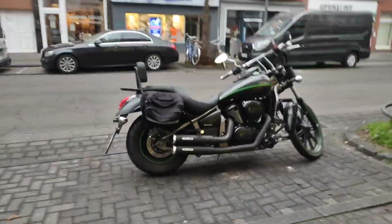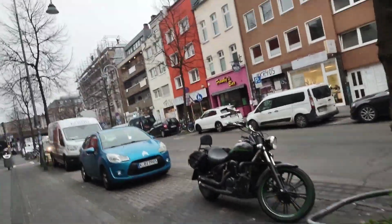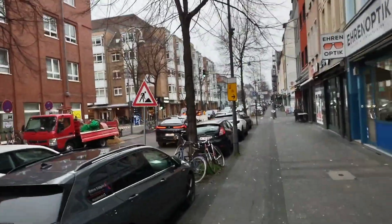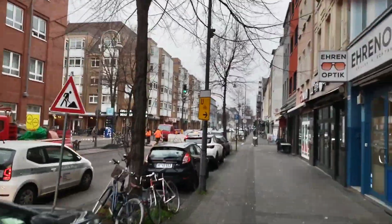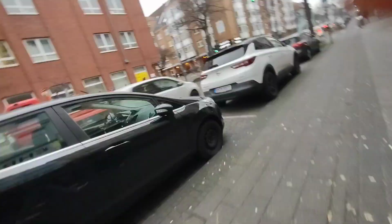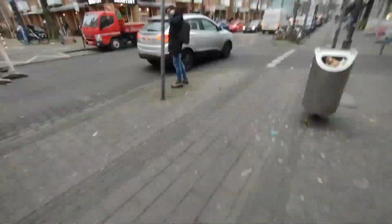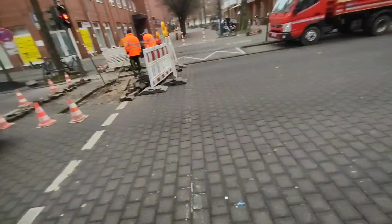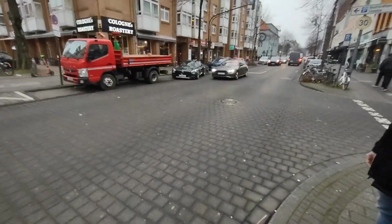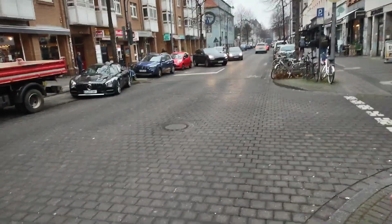Now that's a bit interesting. I don't know much about motorbikes, but Kawasaki, I know that much. Oh, look at that, an X6. Can't really see it. It's far gone. I see something. Guys, I have my eyes on something. It's not the Porsche Macan that's there.